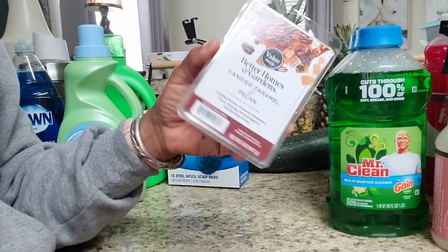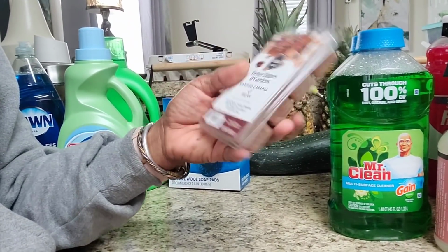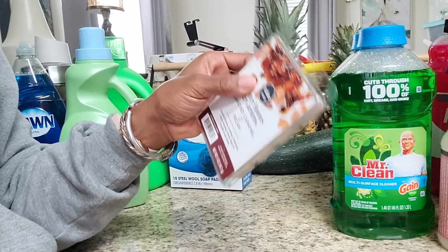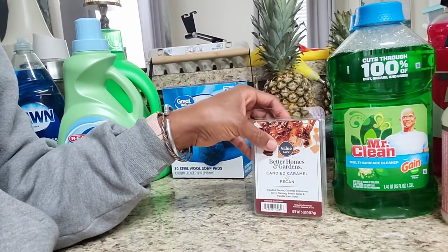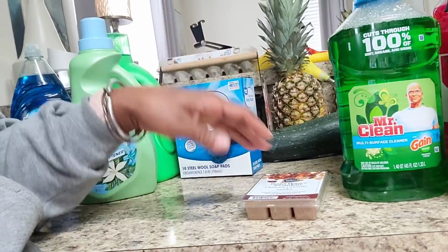There's something, buttercream cupcake. I like that one. But I want to try this one. So, this one's going into the wax warmer today. Upstairs, the living room, and the kitchen. We're going to see what it smells like.